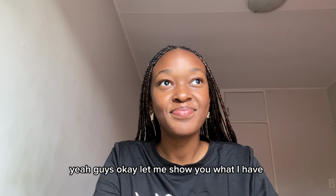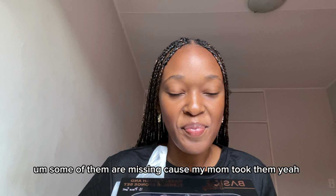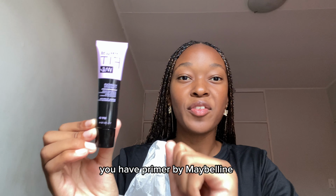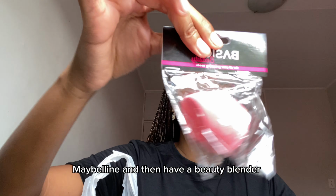Okay, let me show you what I have. So I went to this store and I got these things. I got this brush set. As you can see, some of them are missing because my mom took them. Then we have primer by Maybelline New York, and then also foundation. I think it's also from Maybelline. Yes, from Maybelline.